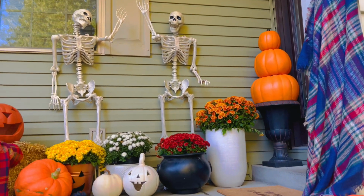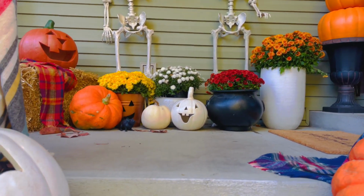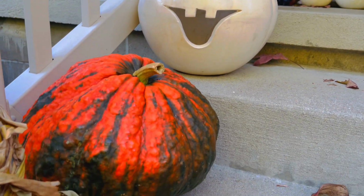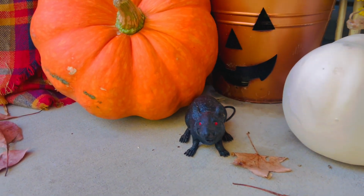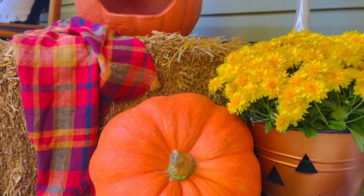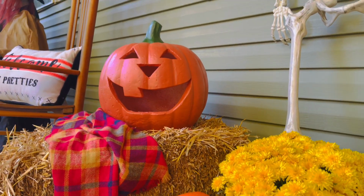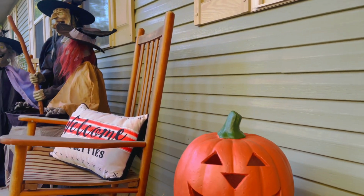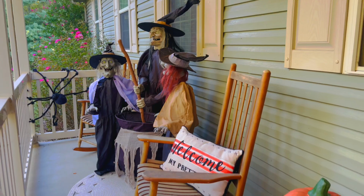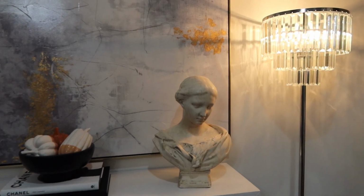But for now, we are going to start this tour out on my front porch, and this is where I have decorated for fall and Halloween mixed together. I just think it is so much fun. I love doing the fall front porch every year. It is just the coziest. I love adding these little flannel throws. I've got those from the dollar spot or the bullseye spot at Target. They just add such a cozy element to the space.